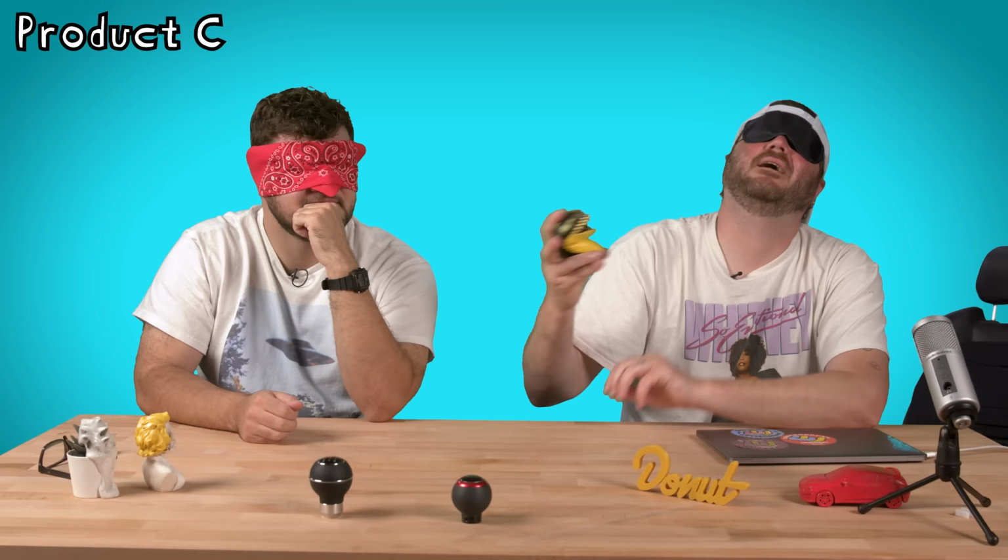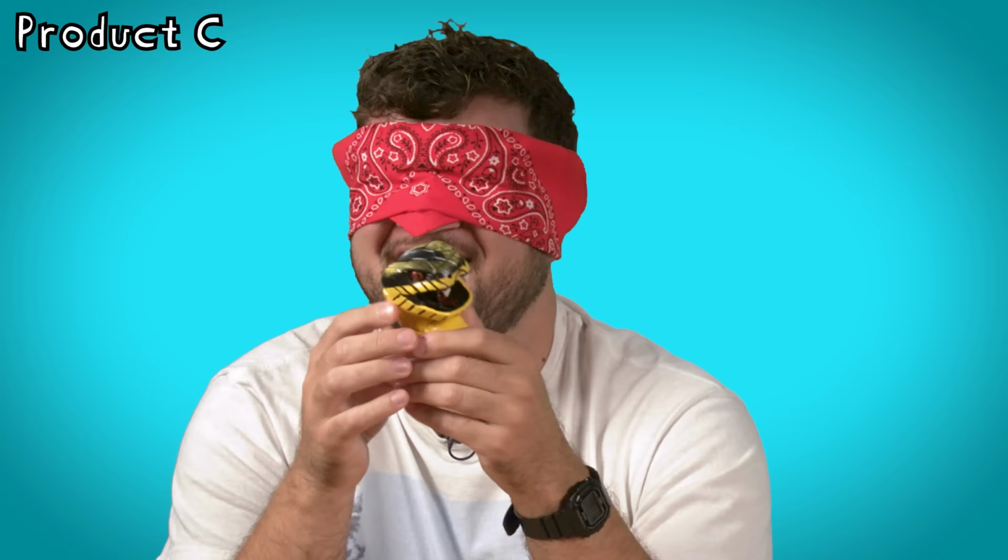Okay, this one feels like it's shaped like a funny shape, like a novelty. I think this one is shaped like a cobra. I don't think this one's very expensive. Oh, there's definitely eyes. This is the cheapest one, for sure. Okay, I'm done with this. Okay, I know which one I think. One, two, three. Number one.